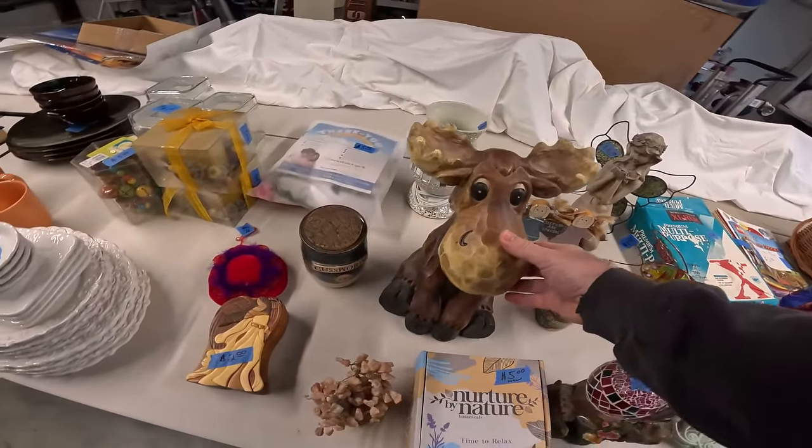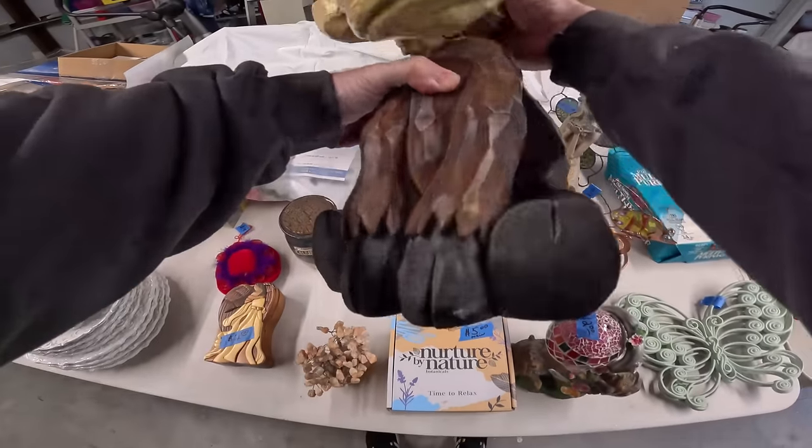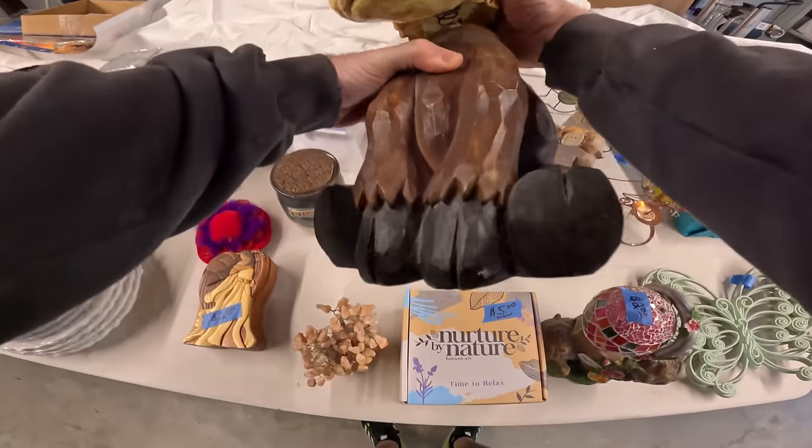What are you doing, Moose? Bobblehead Moose, how are you? That's pretty fun.